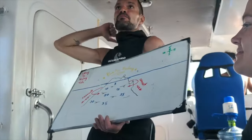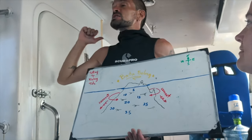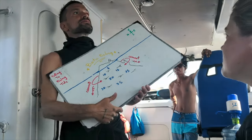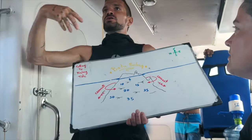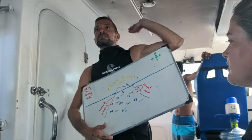So because this pinnacle is in the middle of the strait, this pinnacle is very exposed to the current. Okay? So what happens now, the tide is still falling, the tide is still outgoing. So the current comes from the north and goes to the south, goes this way.